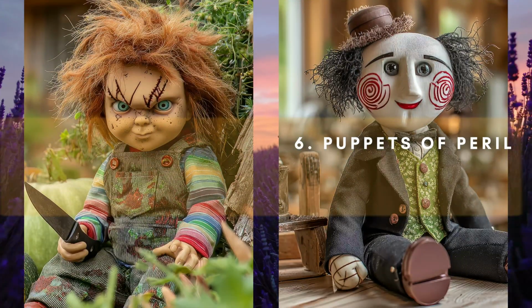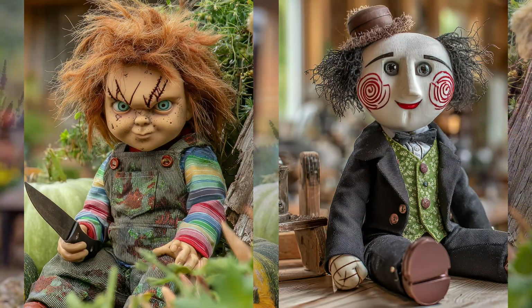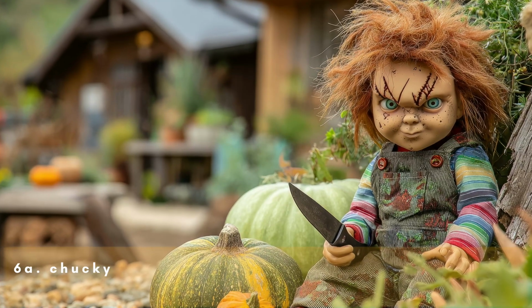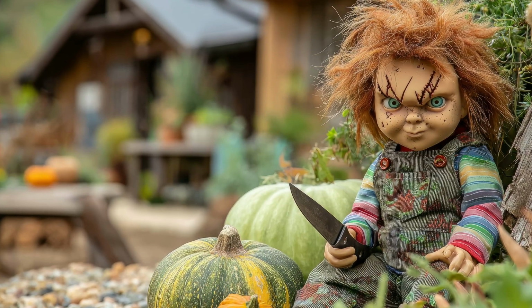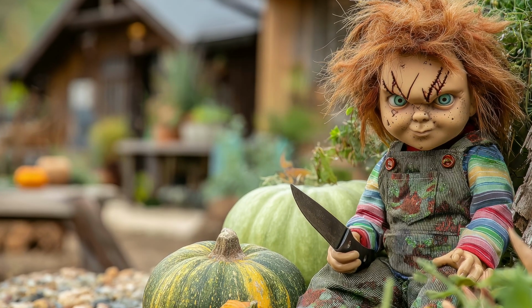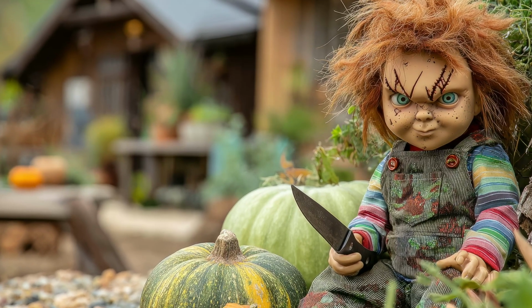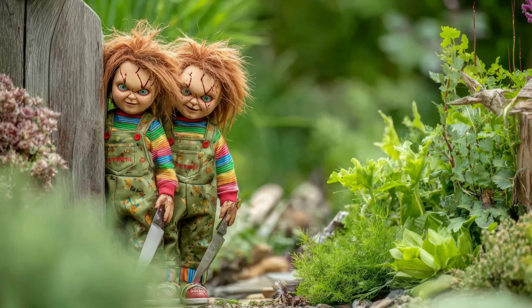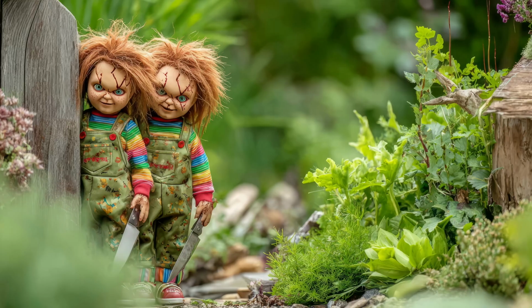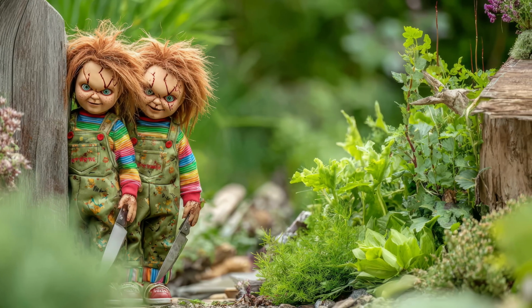Six. Puppets of Peril. Chucky. Wanna play? Let's build everyone's favorite killer doll, Chucky. We'll scale down our PVC frame to about 3 feet tall and give him that stocky doll shape. Dress him in some kid-sized overalls, and then it's all about that terrifyingly scarred face and wild red hair.